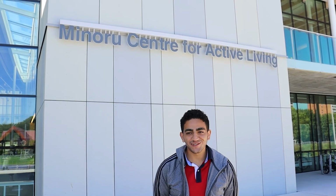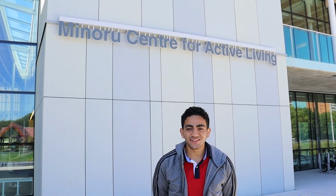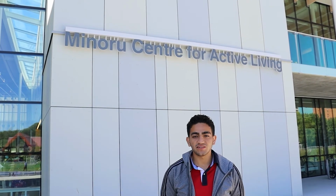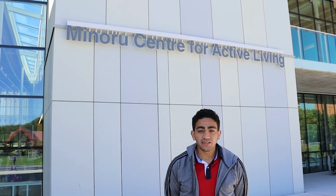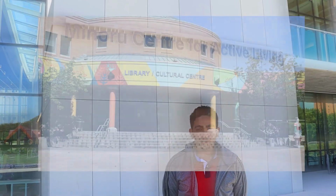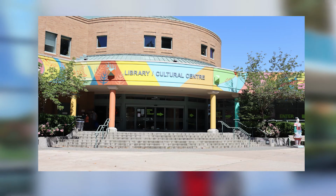Now, our last stop is the Minoru Center for Active Living. This is a new recreational center that was opened to the public earlier this year. It's a combination of the old swimming pool and the old senior center. Beside the new Minoru swimming pool is the Minoru track. Events such as high school track and field, soccer games, and many more are held here as well. Across from the track is the Richmond Public Library.